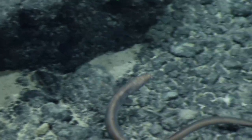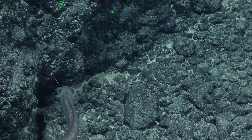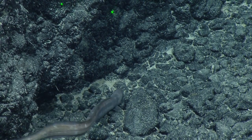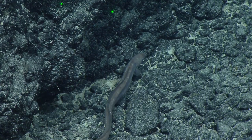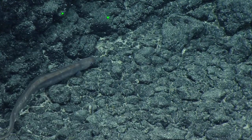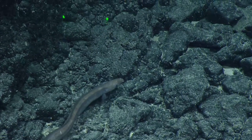Yeah, that's an eel. For folks who are tuning in from Aotearoa or from New Zealand or other places where freshwater eels are common, this actually looks very similar to a lot of freshwater eel species that I've seen. So funny that it's down in the deep sea. Just keeps bouncing off the rocks. A lot of these fish actually don't have great eyesight.